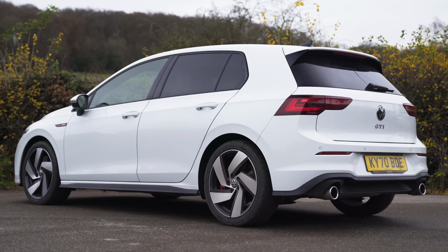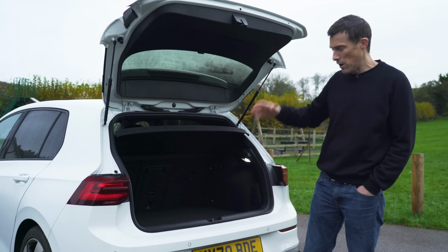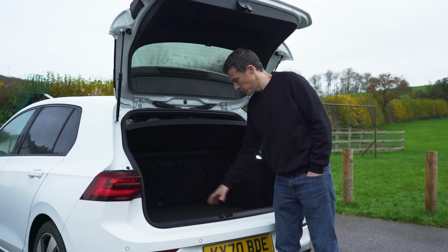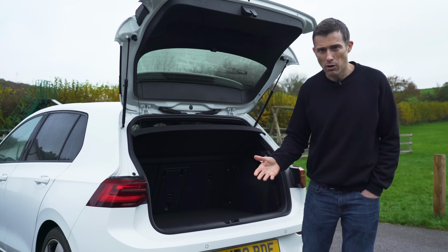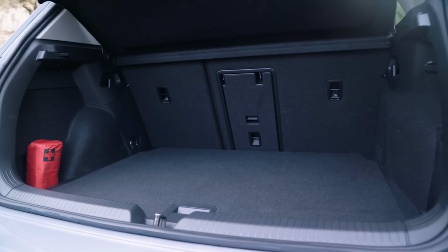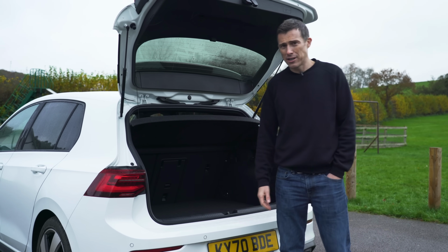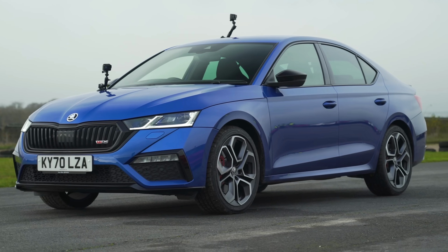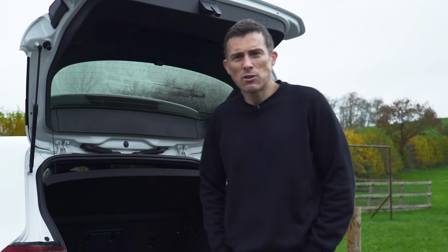Because the Golf GTI is front wheel drive and not all wheel drive like the Golf R, you don't have a rear differential at the back, so the boot capacity is exactly the same as a normal Golf at 381 litres. Though if you really want a huge boot on your hot hatch, you're going to need a Skoda Octavia VRS, and if you click on the pop-out banner up there, you can check out my review of that car. And that brings you on to 5 annoying things about the Golf GTI.